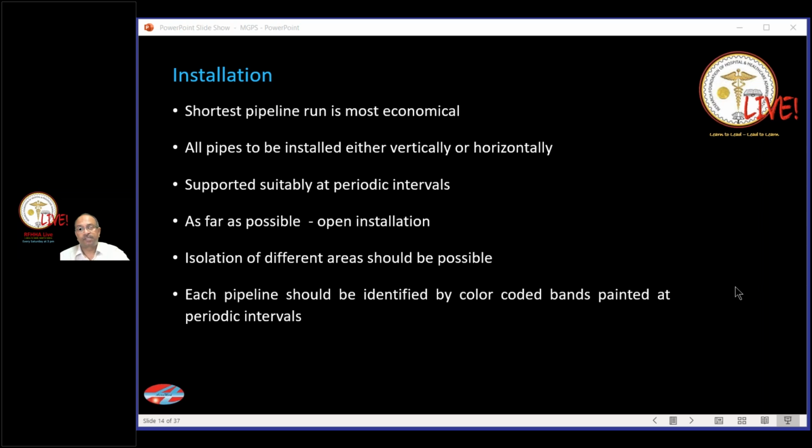So you have plastic or PVC holders which hold the pipeline. And this installation is almost always open, so you can see the pipeline running, except where it is passing through a wall. The pipeline should be visible throughout its run. As far as possible, it should be an open installation. I just explained that. The isolation of different areas should be possible. So whenever the pipelines are being installed, there have to be isolation valves installed at appropriate places so that you can cut off the gas supply of a particular area in the hospital.